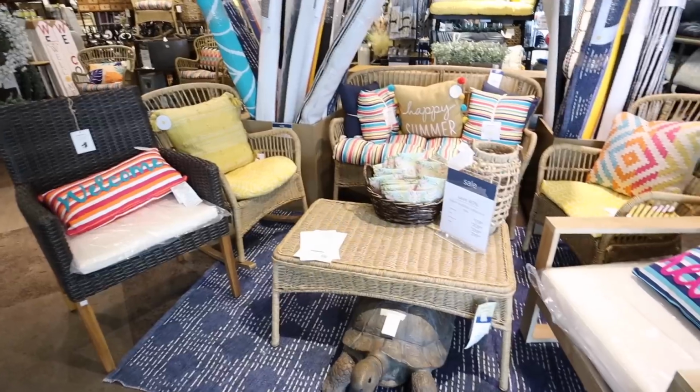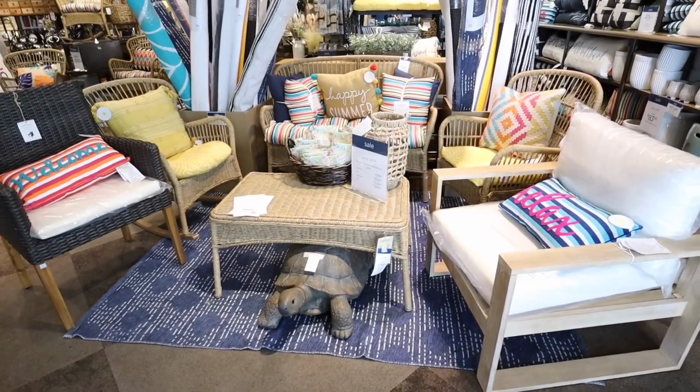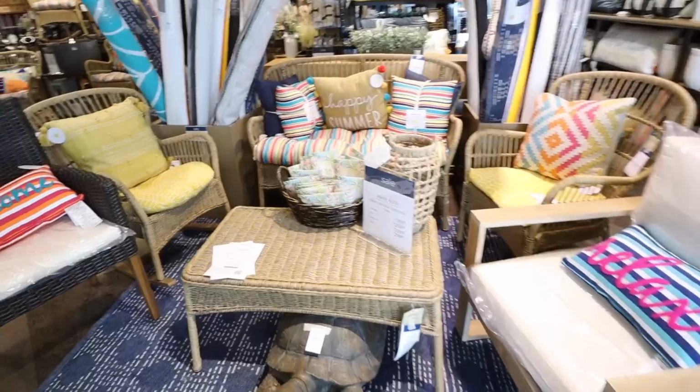Now we're gonna hop into some of the summer items. I'm gonna show you the sale breakdowns on those in case you're interested in getting any of these items, because like I said, we're getting into the summer now and you're gonna need all of these furniture items, outdoor decor, rugs that are all on sale. I mentioned at the beginning, but all of the outdoor furniture is 40% off.